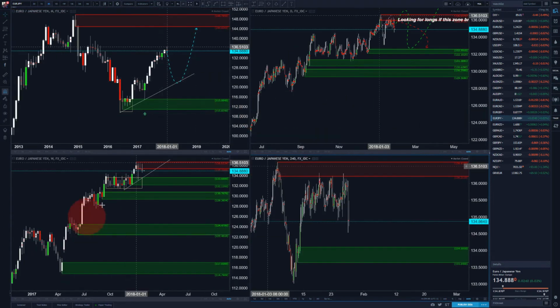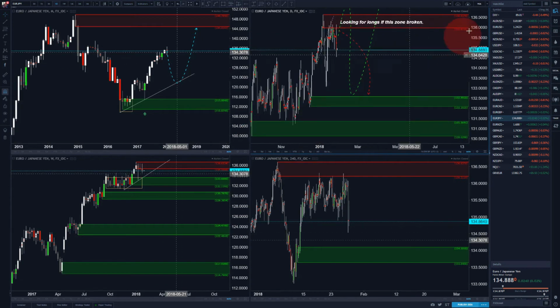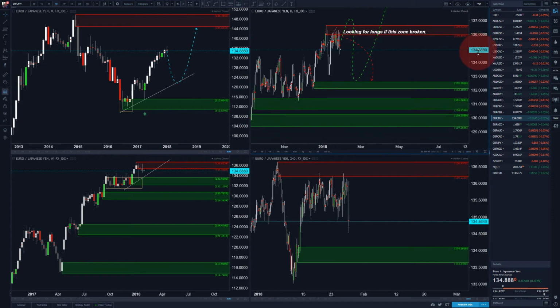Euro JPY, overextended trends on the weekly and monthly. On the daily there is more ranging, and now there are two scenarios. Market could go down or up, obviously, as always, but if I want to take a trade up, I want to see first the break of this supply zone. If it is broken, then we can be looking for the long.